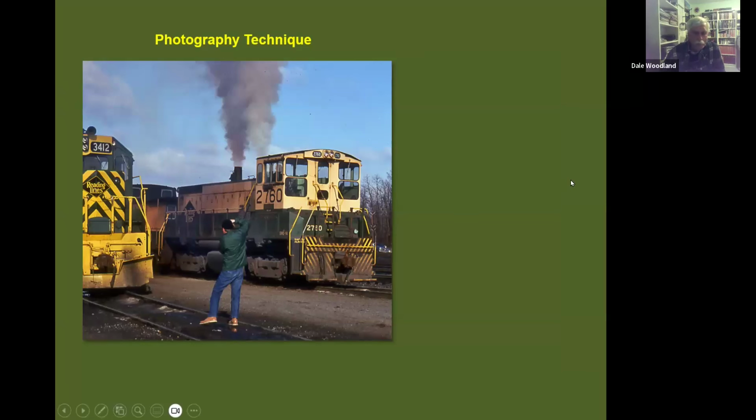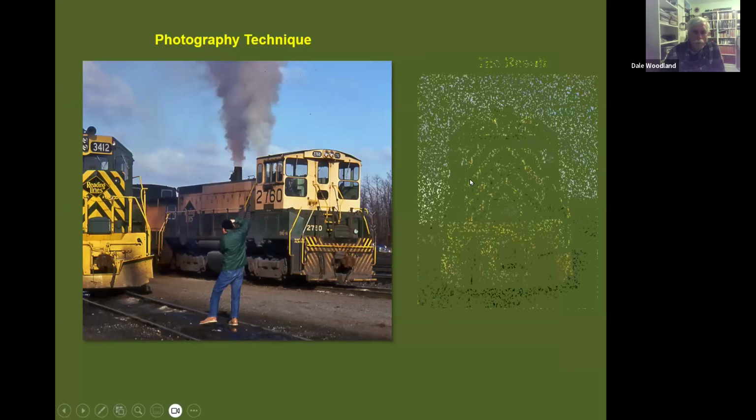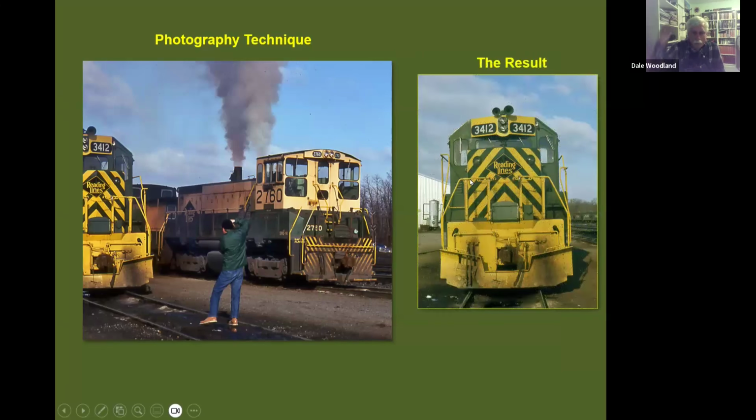Of course, back in those days, you were walking on lots and lots of oil. Today, you won't find that at engine terminals. It's a different world. And there's the result. And again, 3412, we're happy to say, is in our collection.